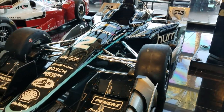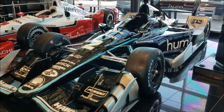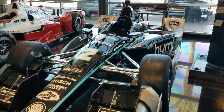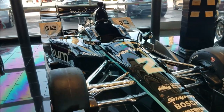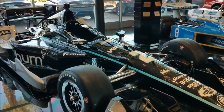And then here's my boy, Josef Newgarden, 2017 IndyCar champion. Got his autograph at the Phoenix race. He won the Phoenix race. Cool dude.